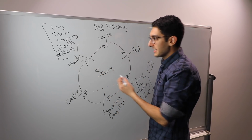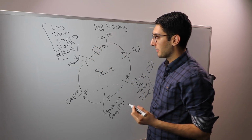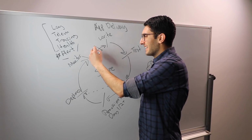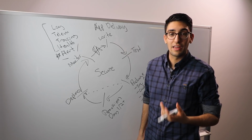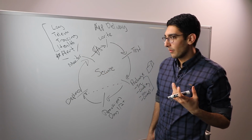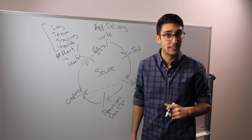So traditionally, this might have been the final bolt-on step at the end of our pipeline. Now that we're in production, how do we harden this thing? But what we found over time is that this assumption is changing, right? Because the implication of saying secure is our last step is that every step before it was not secure. And really, security has a tendency to flow like water. It finds the path of least resistance.